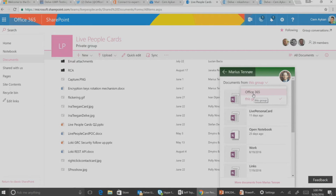Now, of course, if I want to, I could increase the scope to say all of Office 365. That would mean any document he emailed me, any document he shared with me. Who cares how you share documents? It doesn't matter how a document is shared. What matters is in the cloud, I should be able to get back to it very easily, and that helps us to do that. Question there?